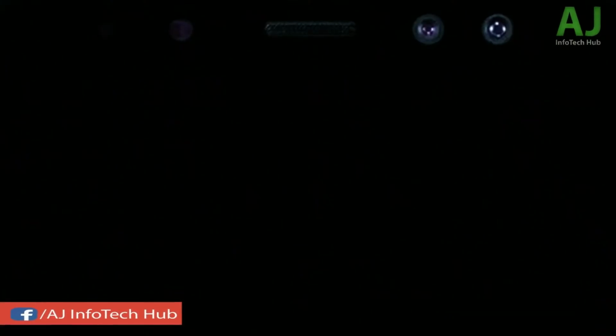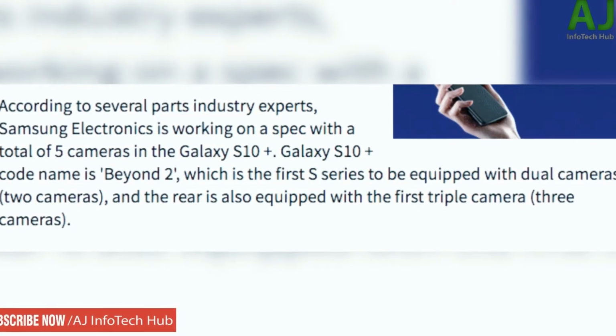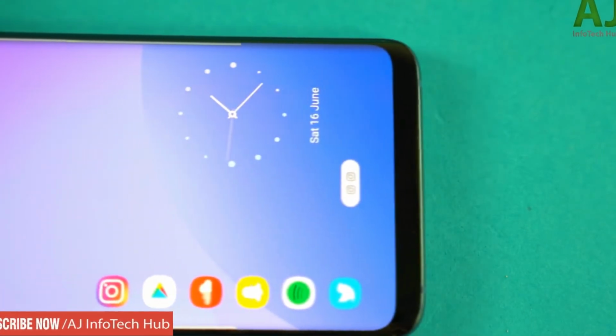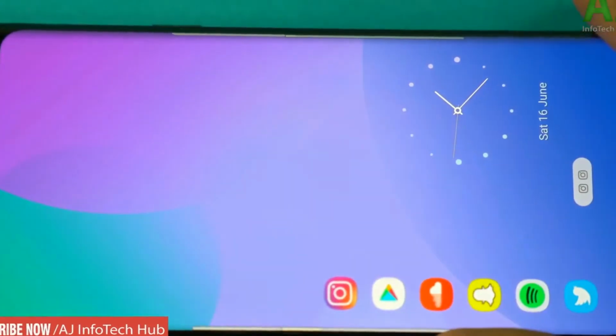Also, the Galaxy S10 could get even more divine by getting the front dual camera setup for better bokeh selfies and possibly for wide-angle selfie capabilities. The upgrades are super huge, and I honestly think if you can hold off right now, it will definitely be worth your money because of all the upgrades and all the features we are seeing.